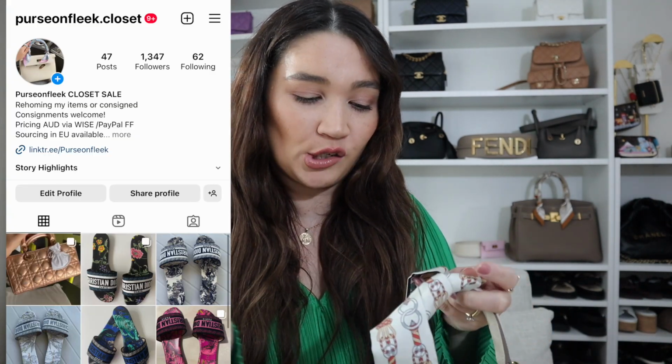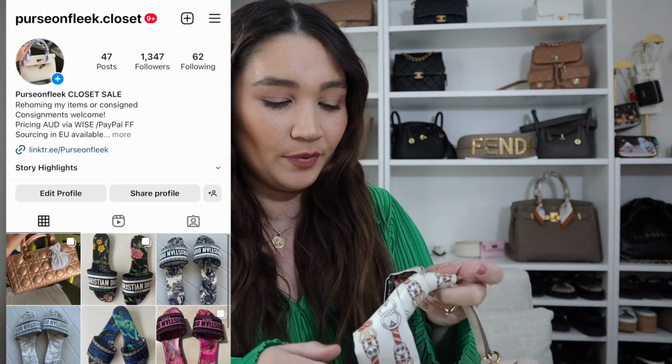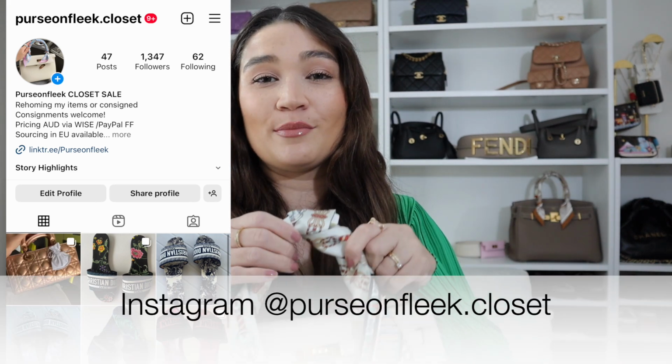That's pretty much why I bought this one. There are a lot of twillies that get offered to me and I don't buy all of them. Some of them I buy and then go, nah, I don't really like it. Then I just put them up for sale on my closet page on Instagram, which is purseonfleek.closet. If I decide that I don't want the item after I bought it, that's where I'm going to put it, on my closet page.